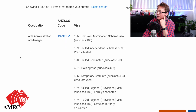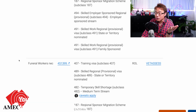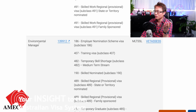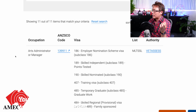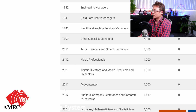So they are arts administrator or manager, environmental manager, funeral worker, not funeral worker. I think that's not 1399. So basically only these two. I'm sorry, it went to funeral worker, I don't know why. Environmental manager and the arts and admin managers there. So you can do this reflect all around, and all the other 1,000 is very limited.